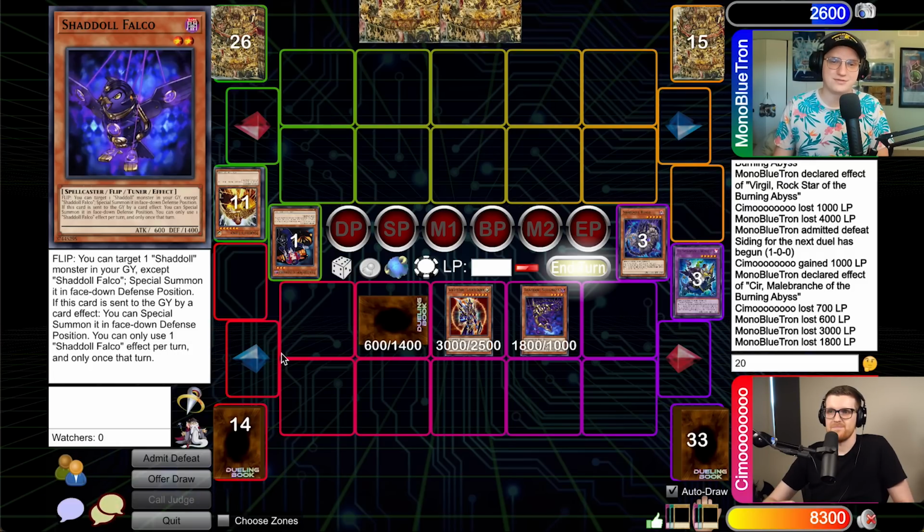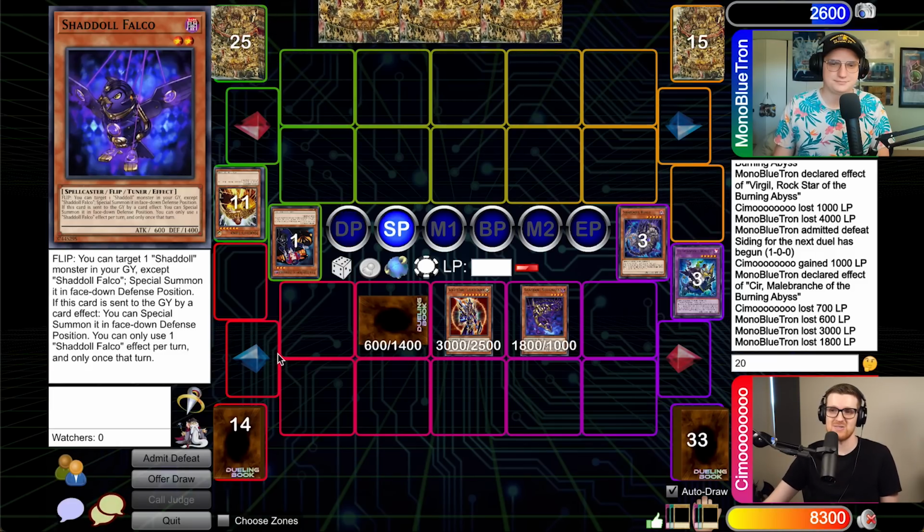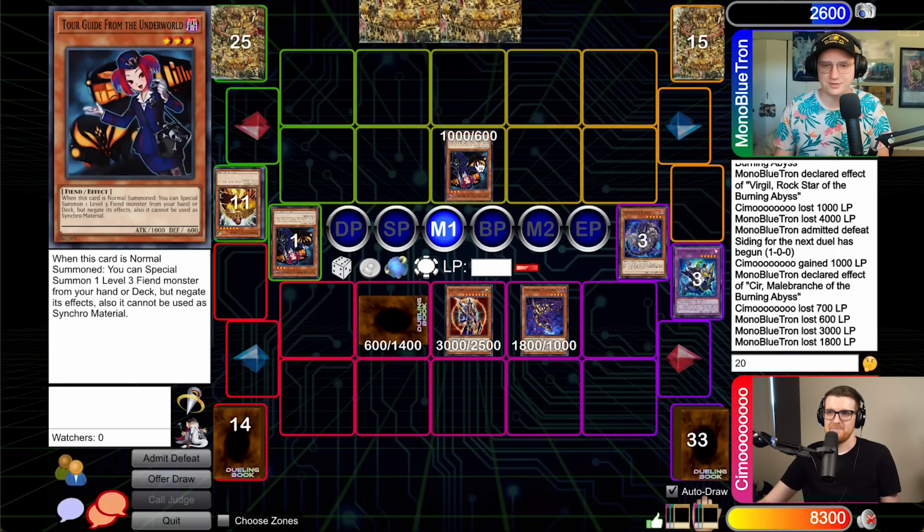Ooh, I wonder what that is. Gee, I wonder what that could be. Could be literally anything. Hey, I'm playing a whole deck of flip monsters. Oh, we finally get to normal tour guide. That is true. Neither of us have a way to lock out the other person from playing.